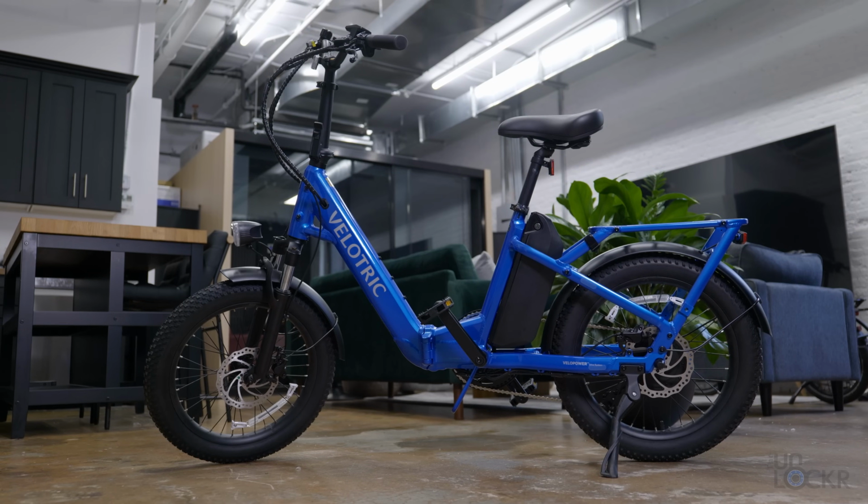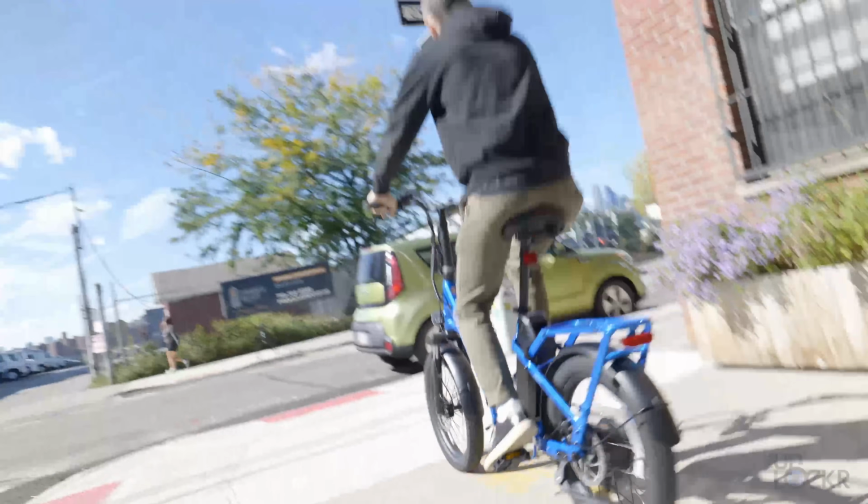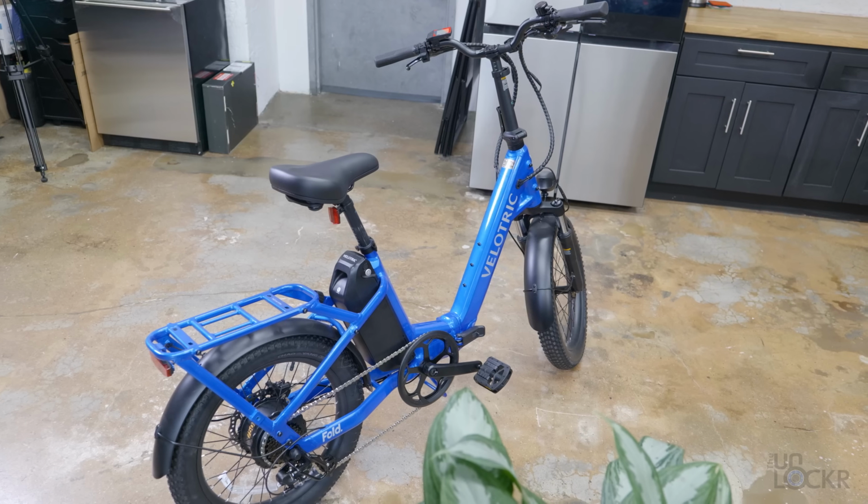First up is the VRI Fold 1, and it's easily the bike I'd say that works for the most scenarios while also being relatively affordable. Full disclosure, this is the only bike on this list that the manufacturer actually reached out to me and sent me the bike for this video.